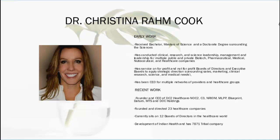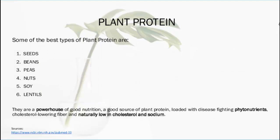And today we want to talk about plant protein. So what are some of the best types of plant protein? Let me give you some examples. Seeds, beans, peas, nuts, soy, and lentils are all powerhouses of good nutrition, and they're a great source of plant protein, loaded with disease-fighting phytonutrients, cholesterol-lowering fiber, and naturally low in cholesterol and sodium.